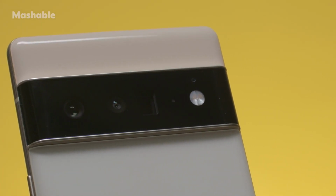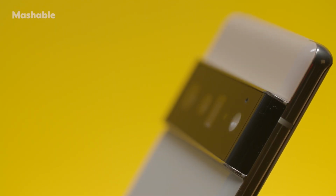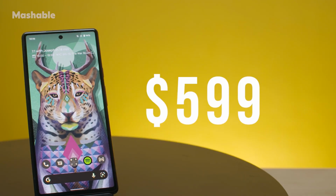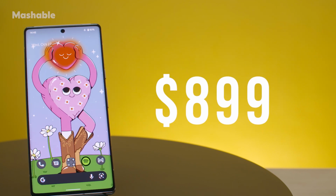And that camera hump, the swoop stoop, it demands your attention and you won't be mad at it. In fact, you're gonna like it. And that's just how Google planned it. There's just so much to love here that when you consider the price for these two phones, it's like, how are you not rushing out to pre-order them right now? I'm talking a $599 starting price for the Pixel 6 and an $899 starting price for the Pixel 6 Pro.